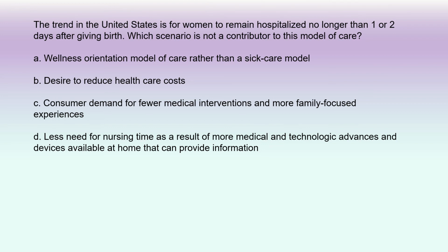Less need for nursing time is a result of more medical and technologic advances and devices available at home that can provide information.